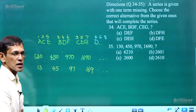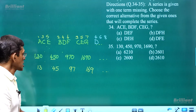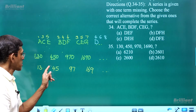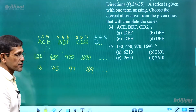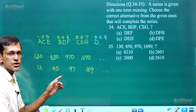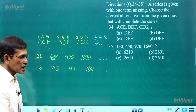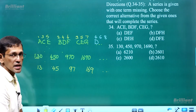That's the way we can make this question, right? Okay, so 13 and 45: 13 into 3 is 39, and 39 plus 6 is 45. So 13 into 3 plus 6 is 45. Now 45 into how much? 45 into 3 is 135, but this is 97. So 45 into 2? Yes, 45 into 2 is possible. 45 into 2 is 90, and 90 plus 7 is 97.